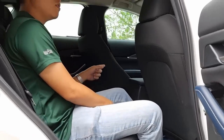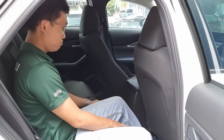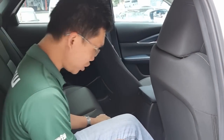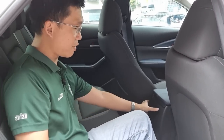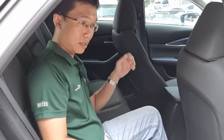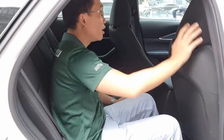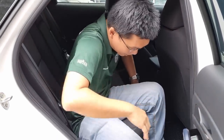No rear blowers like the Mazda 3. But Chiang, did it feel hot for you back here just now? No. Okay, so Chiang found it comfortable enough for him at the back here. I believe the higher spec versions have rear blowers. Yeah. So overall very plain. Plain at the back, but decent.